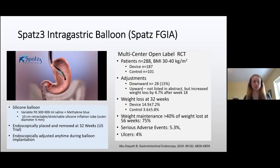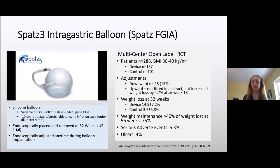The Spatz balloon is a silicone balloon that has variable fill between 300 to 900 milliliters and is filled with methylene blue. It has a 10-centimeter retractable, stretchable silicone inflation tube that allows for endoscopic adjustments while the balloon is actually implanted in the stomach. It is endoscopically placed and removed at 32 weeks in the United States. Outside of the United States, it's approved for longer use out to 12 months.